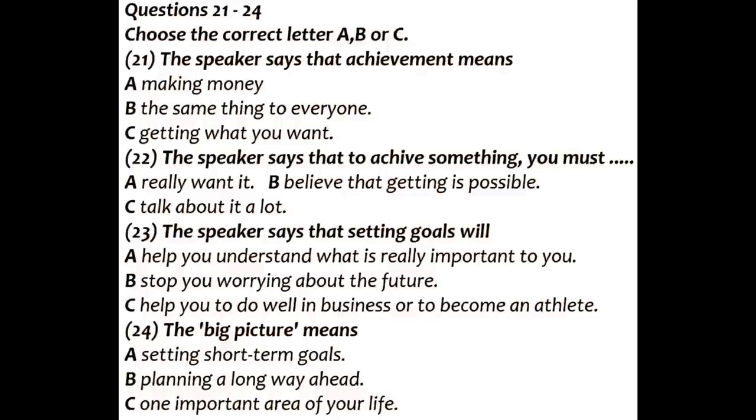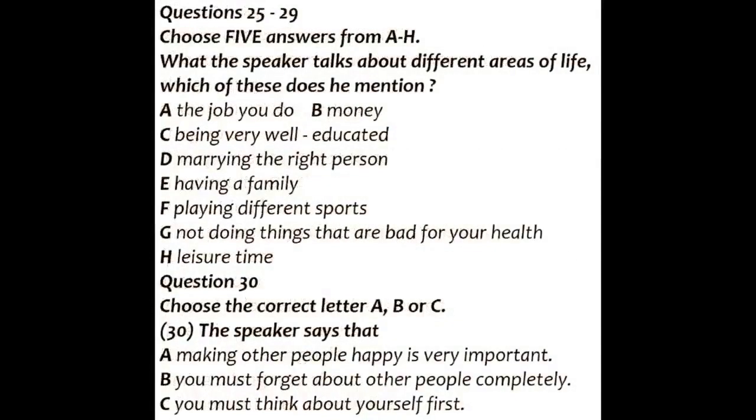Think about what you want in the next 15 or 20 years. Doing this will influence all the smaller goals that you set yourself.